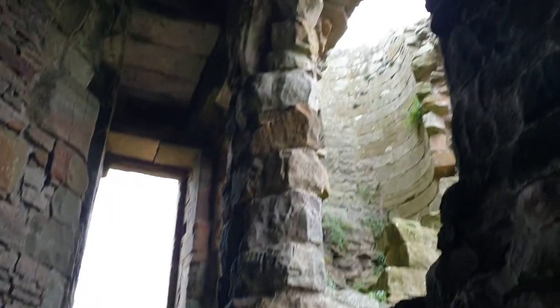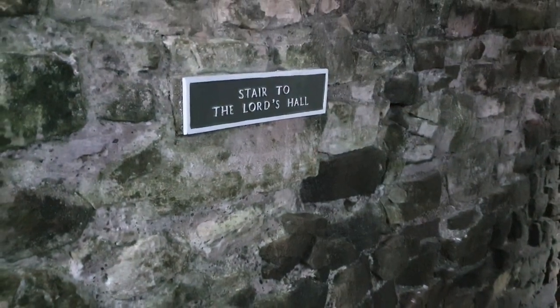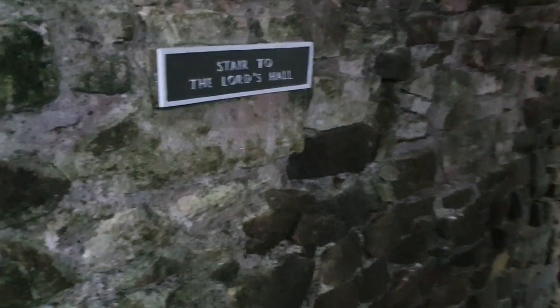Where? Help. Oh god, I fell. But not too bad. There we are. Okay. Prison pit. Lovely. And stair to Lord's Hall. Stair to the Lord's Hall. Presumably this, and then this way.